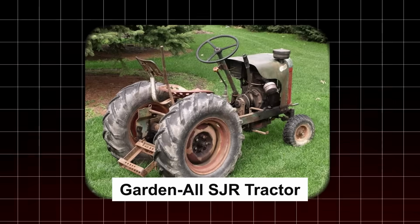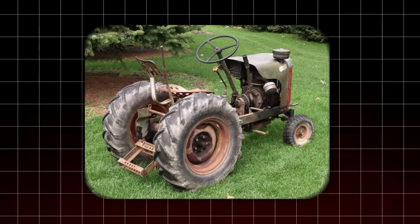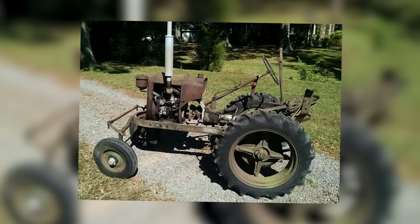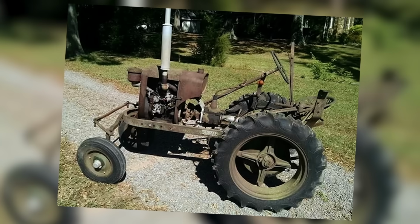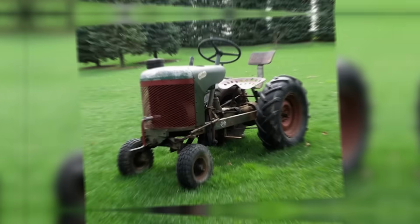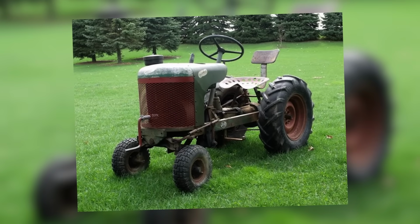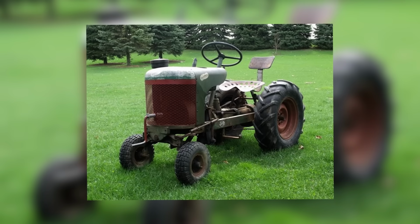The Gardenal SJR stands as a testament to what happens when engineers get too creative with their coffee breaks. The most notable feature was its impossibly high-arched front axle, which made the tractor look like it was perpetually surprised. This design choice was supposedly to help it clear tall vegetation, but in reality, it just made the machine look like it was trying to tiptoe through your garden.